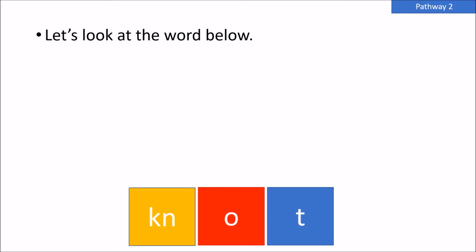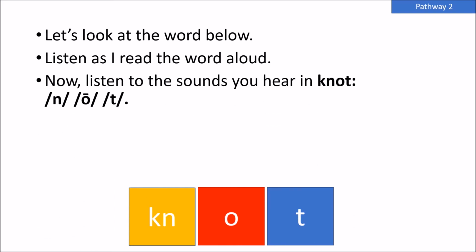Let's look at the word below. Listen as I read the word aloud. Not. Now listen to the sounds you hear in not. N, ah, t.